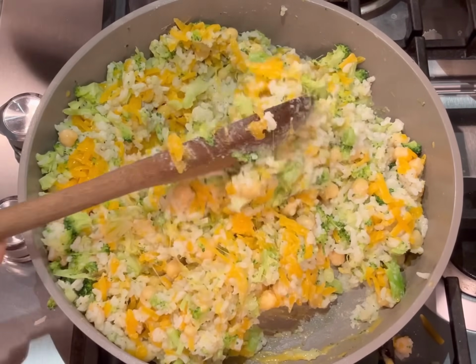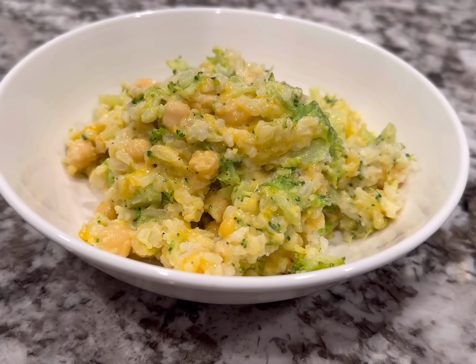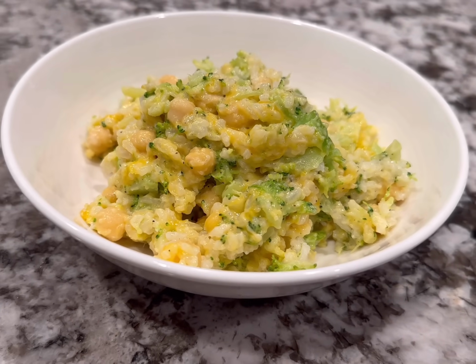And that's it for this one. I did add some hot sauce to mine because I add hot sauce to everything, but it didn't need it. It's so flavorful. There's lots of ways to make this one your own too. I hope you love it.